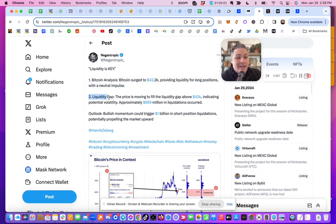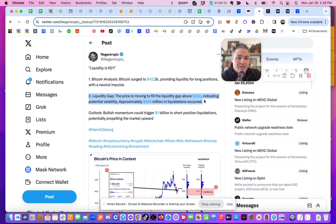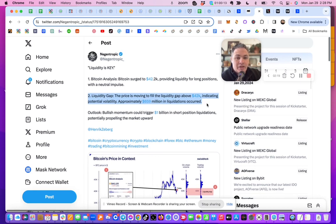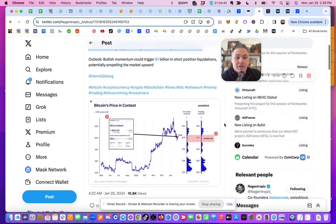His second point, liquidity gap. The price is moving to fill the liquidity gap above 42K, indicating potential volatility. Approximately 659 million in liquidations occurred. So a lot of people shorting the market, thinking that we were going low 30s, are starting to get wiped out. The outlook is bullish. He says bullish momentum could trigger a $1 billion in short positions liquidated, potentially propelling the market upward. Usually we start seeing the billions in the short liquidations.